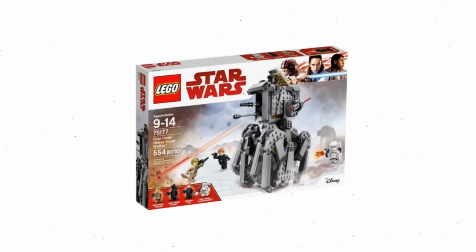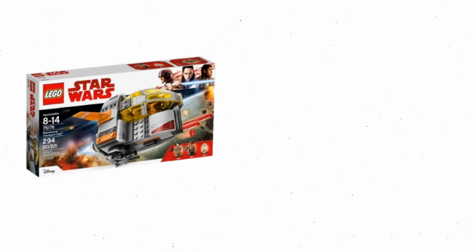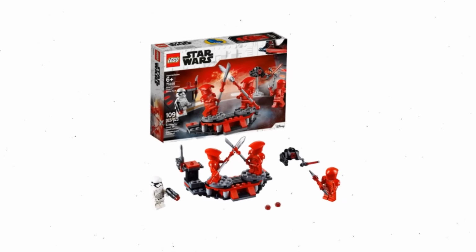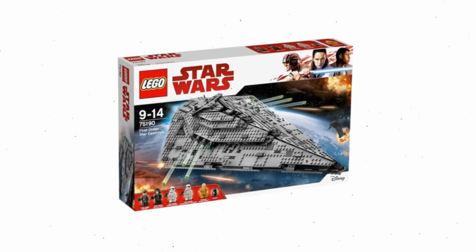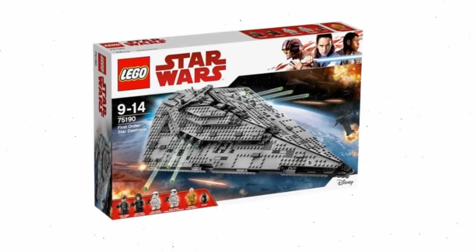The First Order Heavy Scout Walker is actually a really good set even though it wasn't in the movie. The Resistance Transport Pod, Defense on Crait, and Praetorian Guard Battle Pack are other highlights to me because they're all just really clean. Yes, the First Order AT-ST isn't a very exciting set, but the highs are too high for me to ignore, and in terms of sets, this movie is very consistent with quality and very accurate.